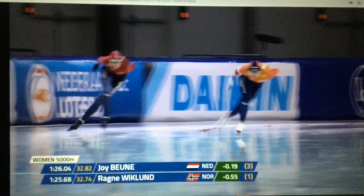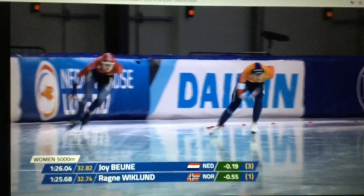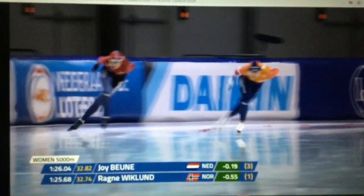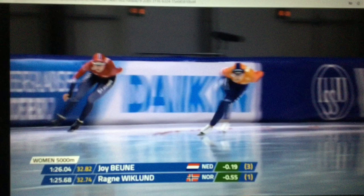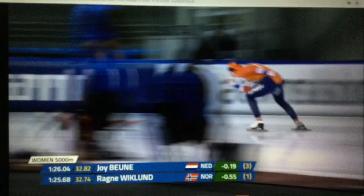First of all, no transition is the best transition. There's nothing here that says she can do anything different. She's just skating a corner and then she's into the straightaway. Very simple. Simple is good, complex is not good. And the other great thing about this, I've talked about this before, look how poised and strong she is on that left skate. That left skate comes down.